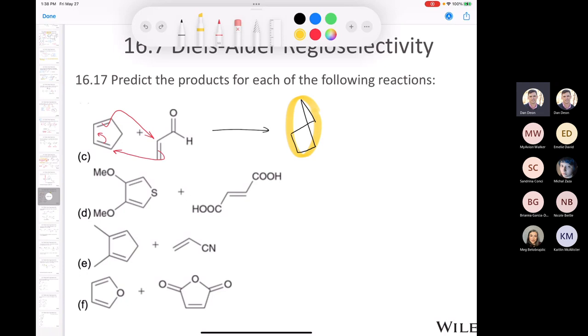So now I'm going to draw the two sigma bonds that are formed. Maybe I can draw that a little better. Sigma bonds that are formed, which look something like this. And there is my six-membered ring. So it's got these four carbons and these two carbons in my six-membered ring here. And then the methylene is up here. Okay, so there's my bicyclic compound. And now what do I need to do? I need to put my pi bond that I formed here.